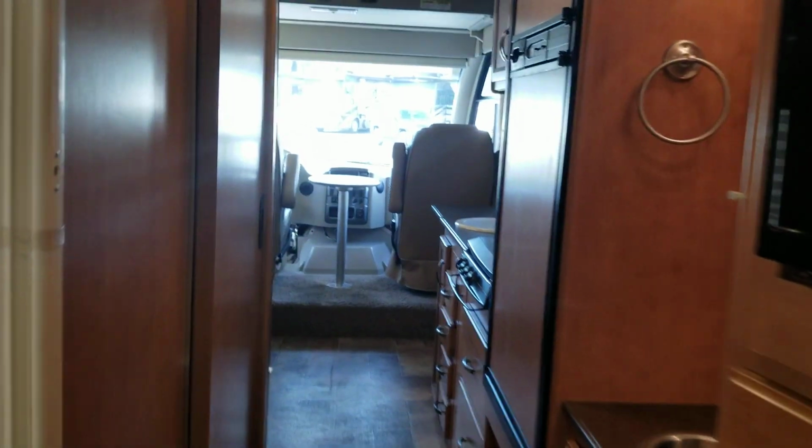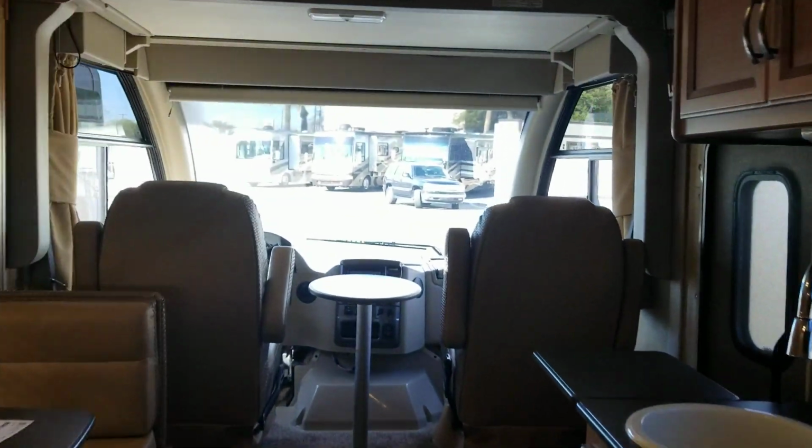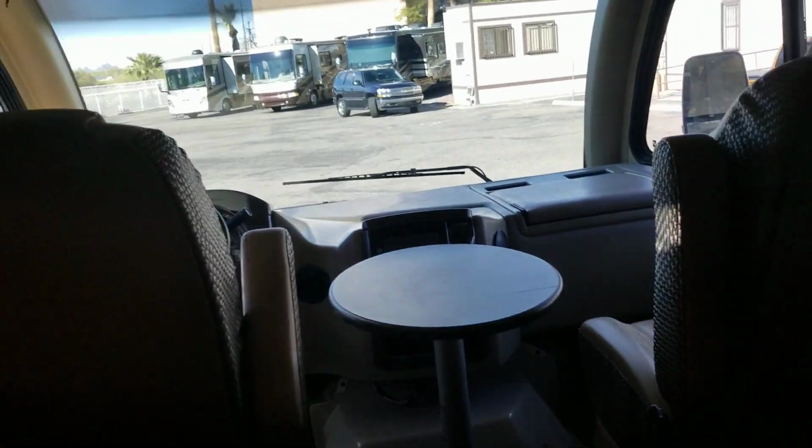Beautiful. And to the right, I know you already saw this, but we'll take another quick peek. You could put some shelving in here if you wanted. Give you a little bit even more storage. And, you know, believe it or not, guys, that's about it. That is our 2015 Thor Vegas 25.1. We're selling this bad boy for $49,995. It is here on our lot at Padada RV Center in Tucson, Arizona.